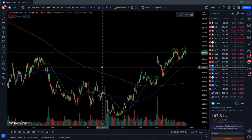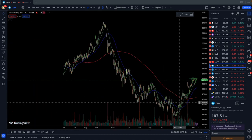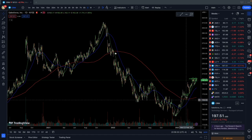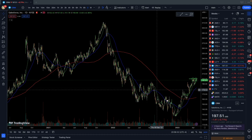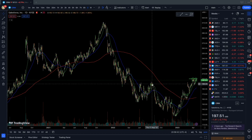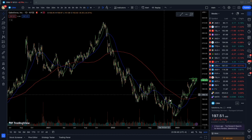If we zoom out, we can see that the stock has been downtrending and recently has broken out of its downtrend, tested its support. So here's the downtrend. It broke out of the downtrend, meaning the breakout happens when now we're creating a higher high, because here we have a lower high, and a lower high. Here now we have a higher high from the previous high.